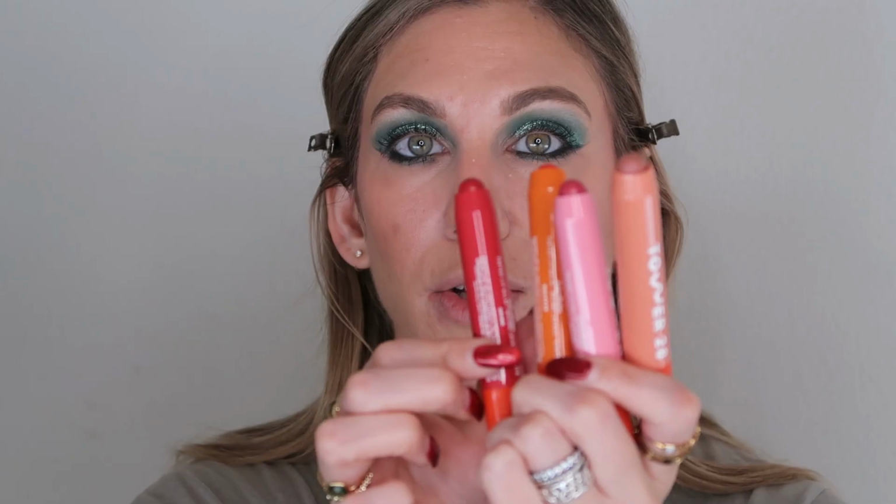So we're gonna finish up with some lip products. I don't know what shade I'm gonna use yet, so I haven't picked out my lip liner, but I just got these. These are from Tower 28, and they are their Juicy Balms. They are a tinted lip balm. So they sent me 4 shades, and I wanna go ahead and swatch these and see what we think. So it's kind of like that crayon lip balm. Okay, so here are the 4 shades.